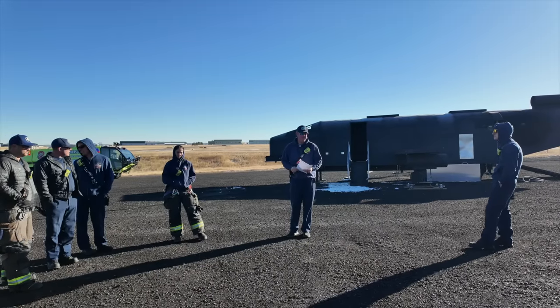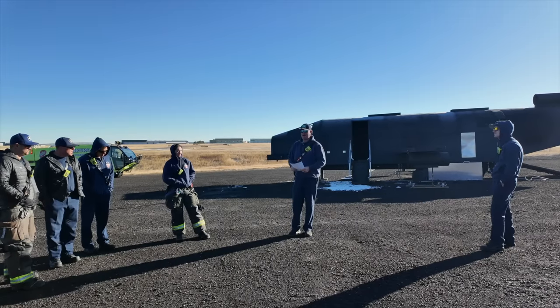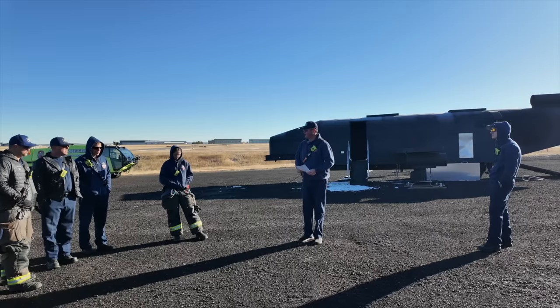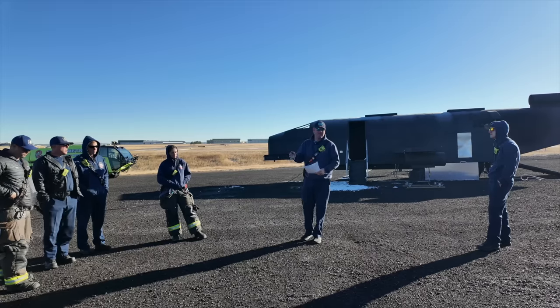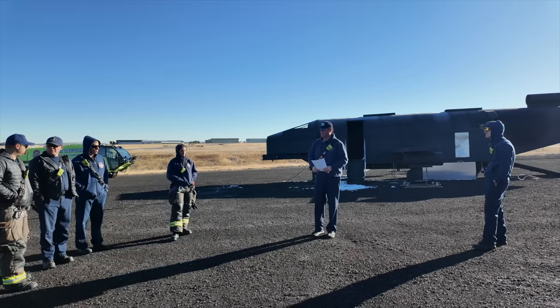As you can see, we've already gone through train the trainer with most of you, so you know the ins and outs of what to expect. Today, like I said, is just live fire. So we'll get you fighting fire on the exterior and then going inside so that we can accomplish some of our JPRs that we need for our certification.